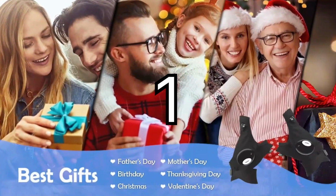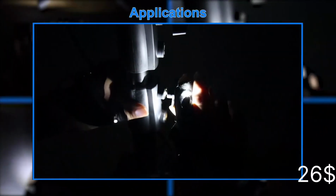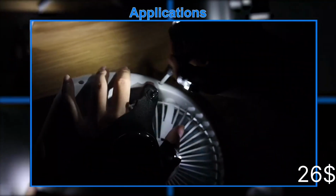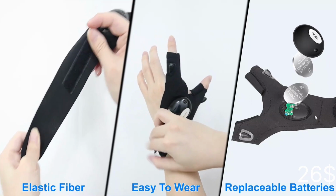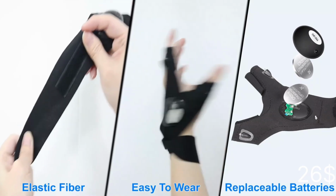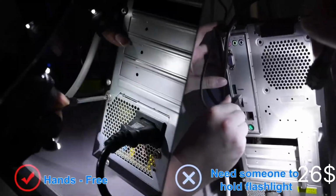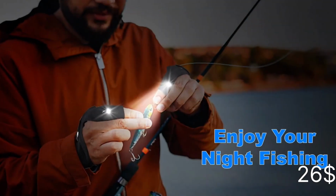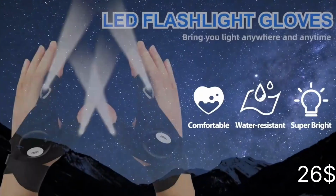Discover the perfect gift with our LED flashlight gloves, a unique and practical choice for both men and women. Ideal for various activities such as fishing, hiking, or running at night. These waterproof gloves provide a hands-free lighting solution. The adjustable strap ensures a comfortable fit for all hand sizes, making it a versatile gift for dad, mom, husband, or DIY enthusiasts on special occasions like Father's Day, Mother's Day, birthdays, or Christmas.